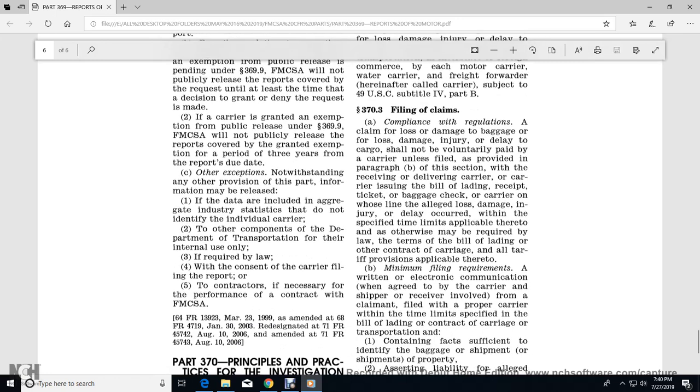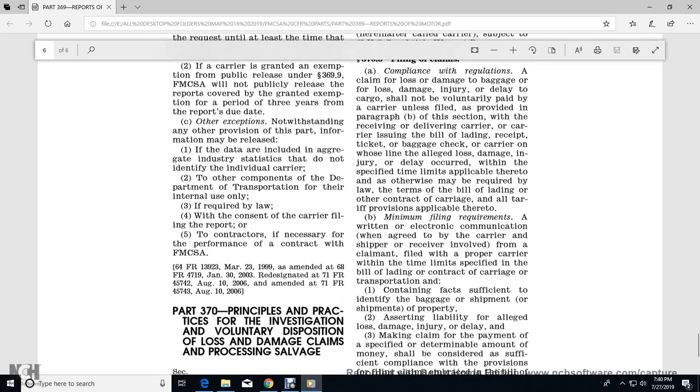Other exemptions: notwithstanding any of the provisions, the report information may be released if the data are included within aggregated industry statistics that do not identify the individual carrier, to other components of the Department of Transportation for their internal use only, if required by law, consistent with the carrier filing reports, and to contractors as necessary for the performance of the contract of the Federal Motor Carrier Safety Administration.